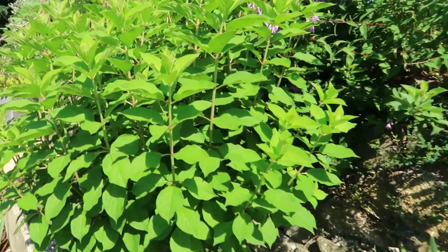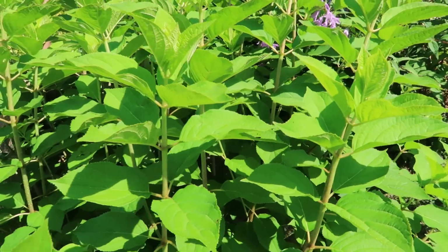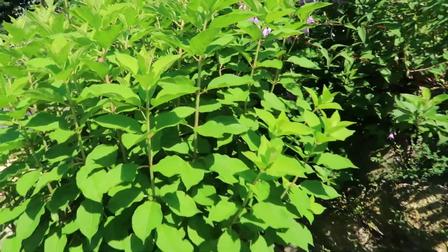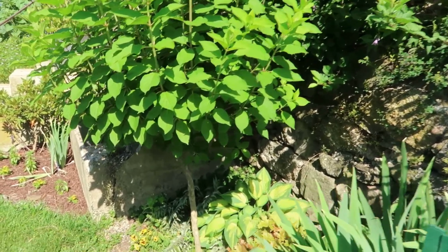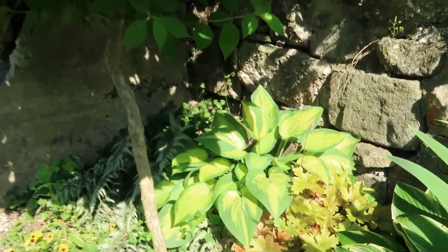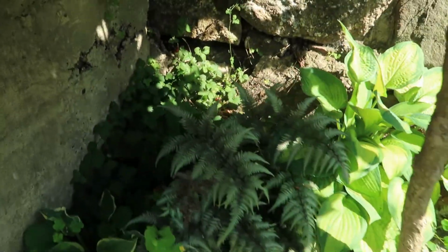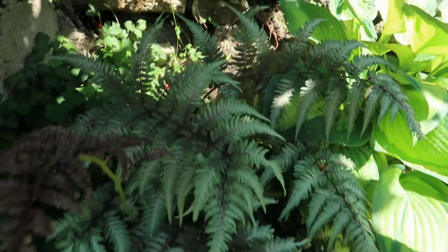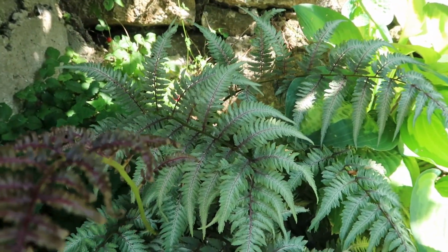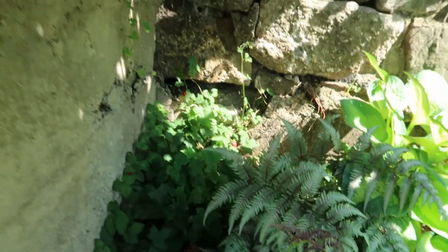Another limelight hydrangea. I did a wonderful prune job on this. I'm tooting my own horn here, but I was very happy with how it came about. And underneath this is some hostas, some ferns, another Japanese fern here. So I like to tuck in things that can get away with shade.